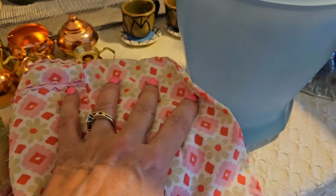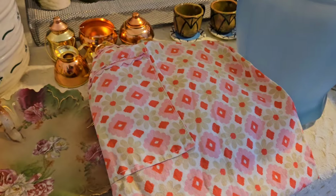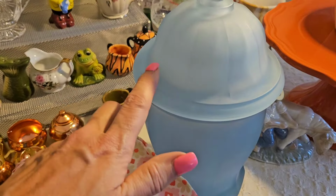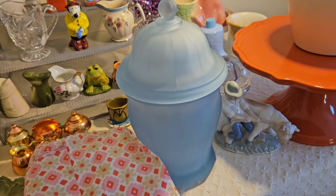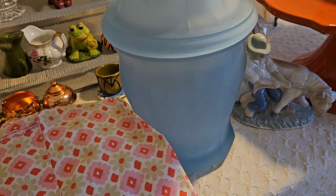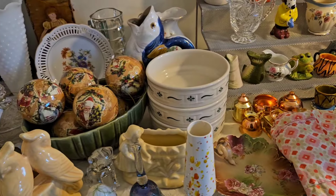So this was a hand sewn half waist apron, with the rickrack and a pocket there. So somebody made this. This is also out of that blue glass bin. This is an Indiana glass apothecary ginger jar that has so many names that it goes by. So that's all 13 items that I sold.